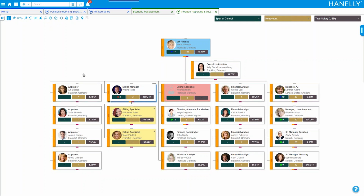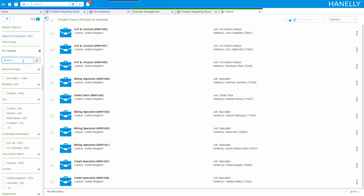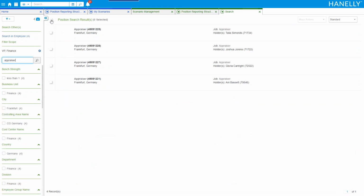And I will try to get all these appraisal positions moved at once under Wayne Rose. So to show you how you can do that, you can just simply open the search. And in this case, search for positions instead of employees. Look for the positions with the keyword appraiser. This will return the 4 positions.